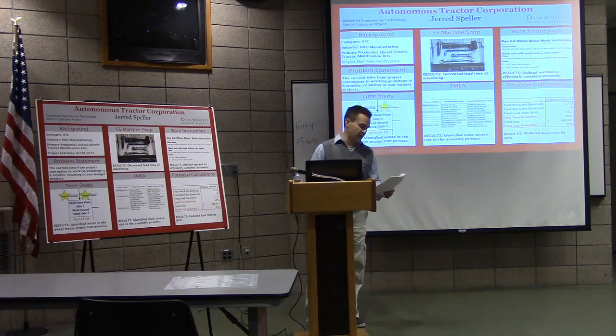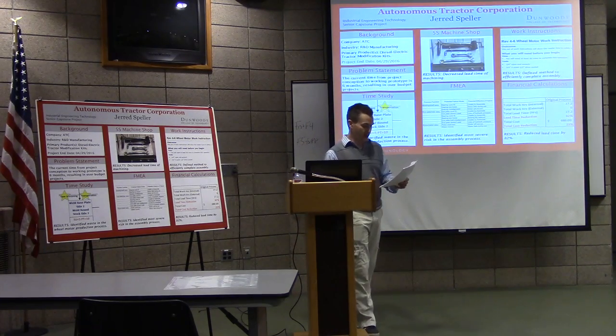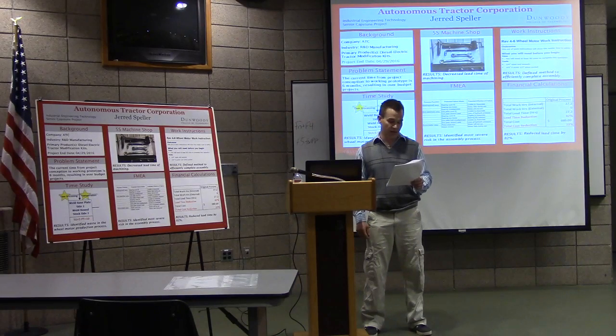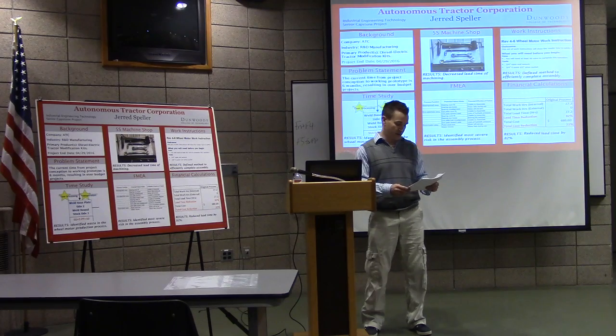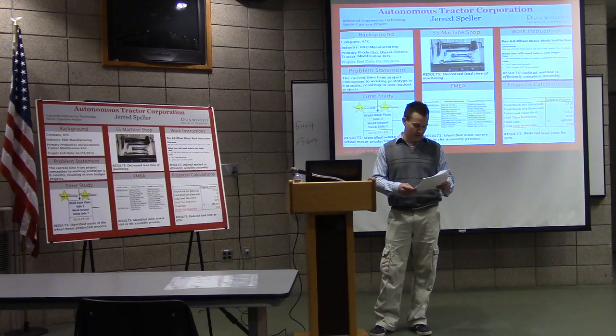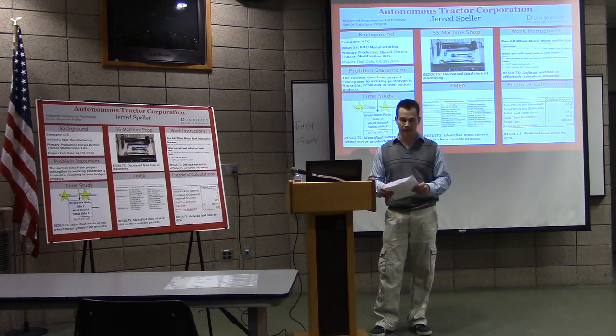The company's vision statement is to design autonomous vehicles to meet the growing needs of the world. The mission statement is to identify unmet needs in the agriculture market and rapidly prototype solutions. This led to my project focus, which is decreased lead time of prototyping to support the mission statement, with the ultimate goal of realizing ATC's vision.